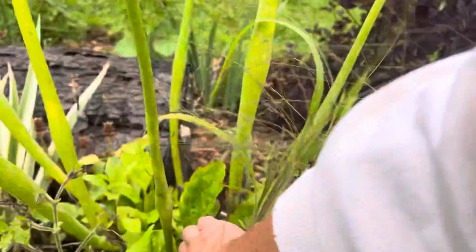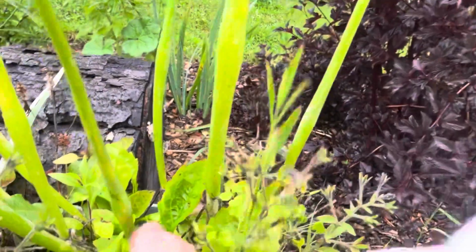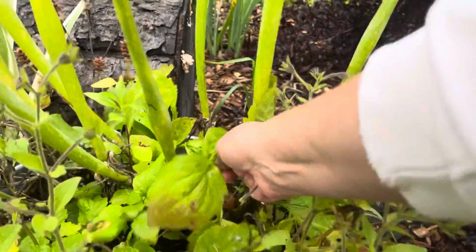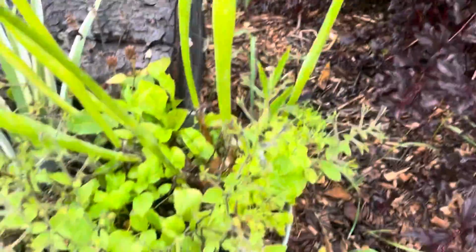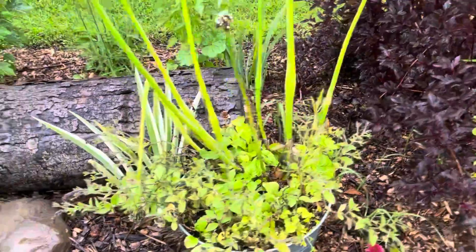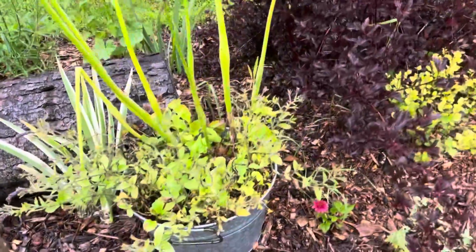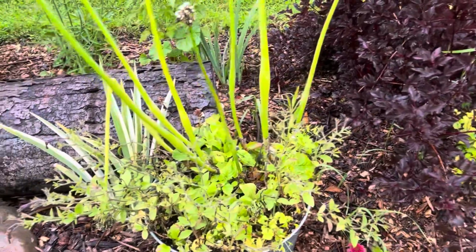I got a huge weed here in my bush that's driving me nuts because I have a raspberry bush planted in there. One of those Bushel and Berry raspberries. It's kind of getting crowded out by the rest of the things.